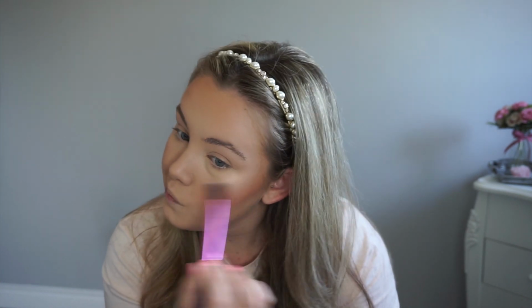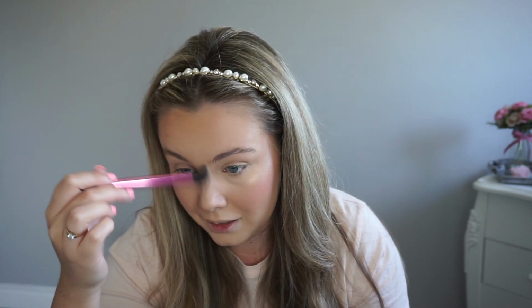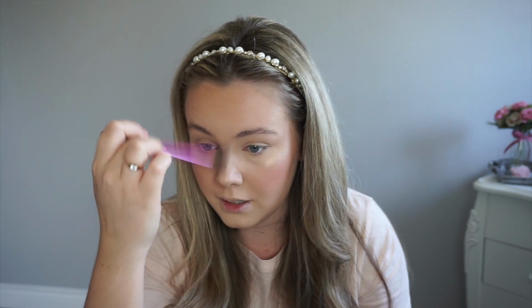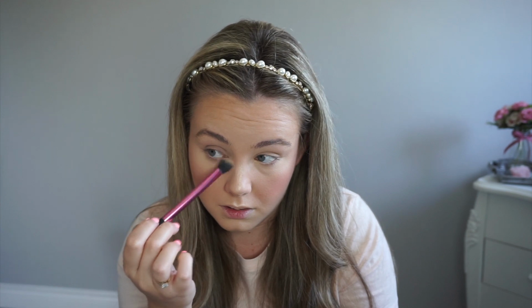I have definitely realised less is so much more. When I did my makeup for my birthday, I didn't even put eyeshadow on really. I just really concentrated on my skin. I really wanted a nice glowy, natural makeup look, and I loved it actually. I really enjoyed it. And then with the tip I'm just gonna pop that in my tear duct.